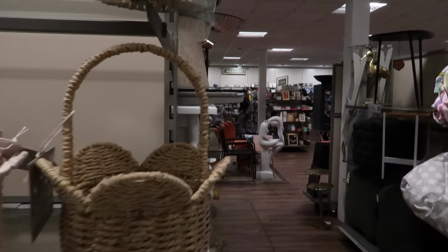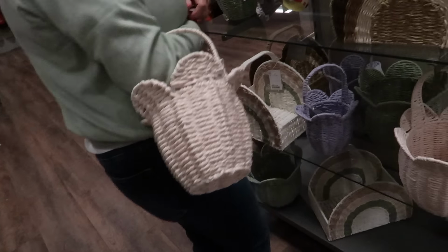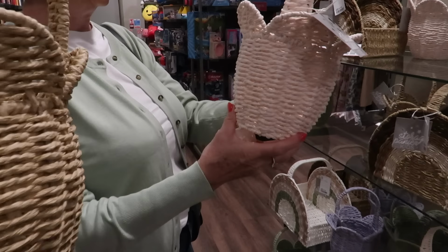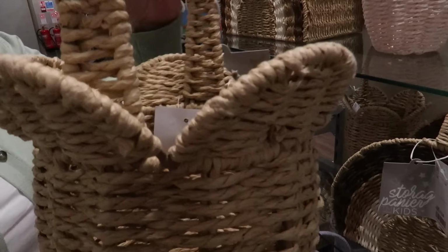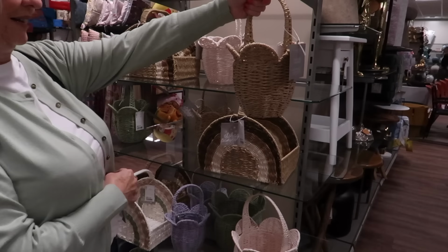Look at these baskets. Oh my goodness. I don't even know what I'd use them for. They're in the baby shopping section. Oh, how cute is that? Oh, they're just lovely for a baby room. I feel like I'd put them in my house. That's so cute. How much is that one? £8. Could you put it on a windowsill or something? Yeah, I bet you could. It's only a little scallop basket, isn't it?